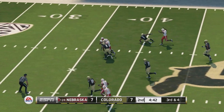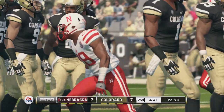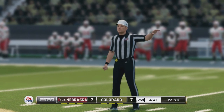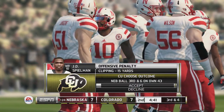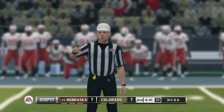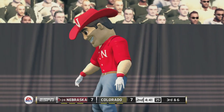Throws complete. He's got space to work. He's tackled right around the 36-yard line. This one might be coming back, folks. Let's check out the penalty. Clipping. Offense. They'll give this one another try after the flag. And on third down, too. That's when you don't want those kind of things to happen.